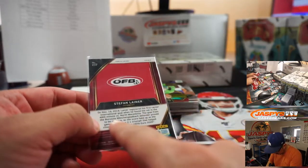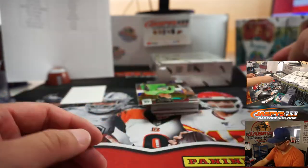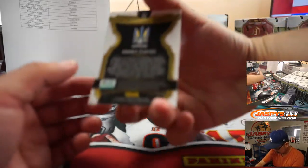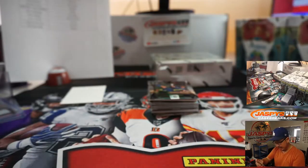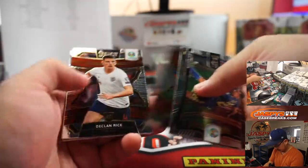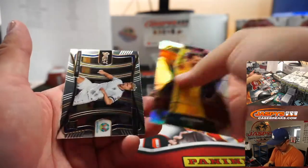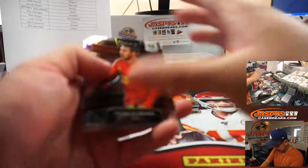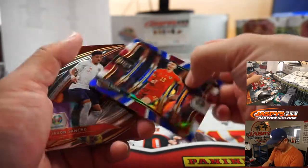And that's for Austria, I believe. Yeah, Austria, that goes to Andrew Thompson. Got for the Ukraine, Andriy Pietov. You got Thiago Alcantara, who made his transfer to Liverpool.